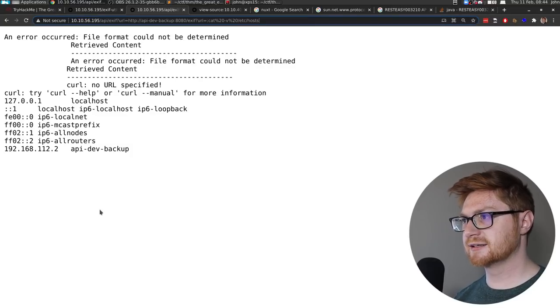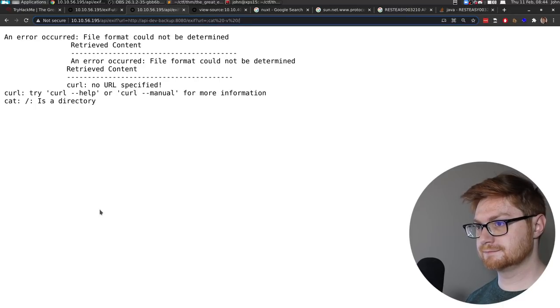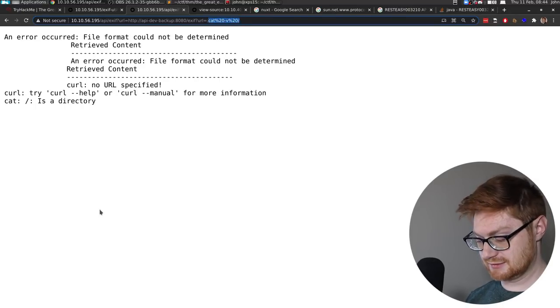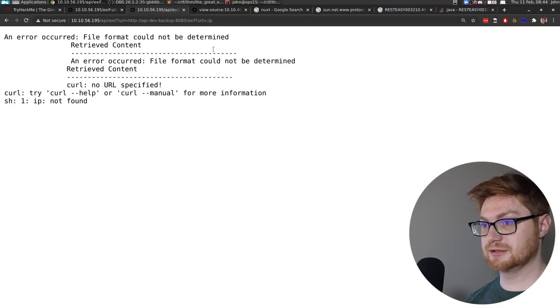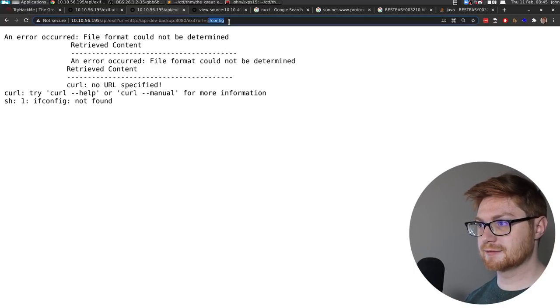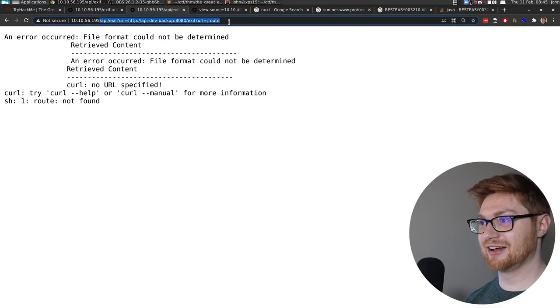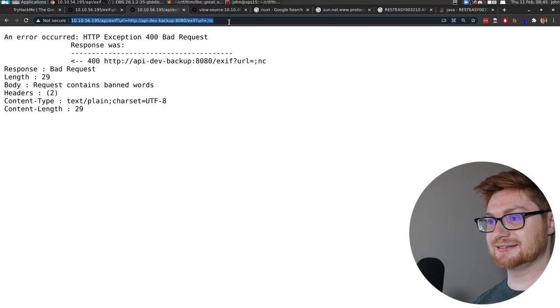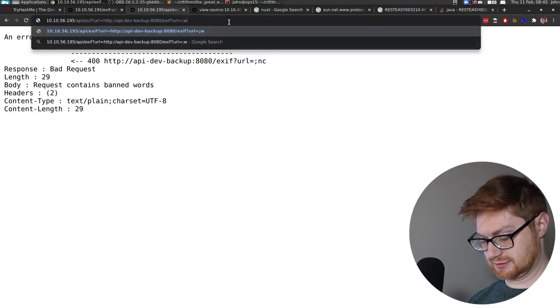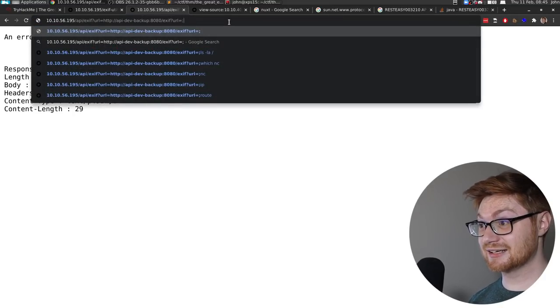What else do we got? You know, a regular reverse shell would kind of be nice, but I'm not positive that this thing can call back to me, because it's kind of internal. IP? If I run IP, no, I don't have that. Do I have ifconfig? I don't have that. What do I have? I don't have anything. Do I have netcat? URL contains bad words. Which netcat? It doesn't like netcat bin.